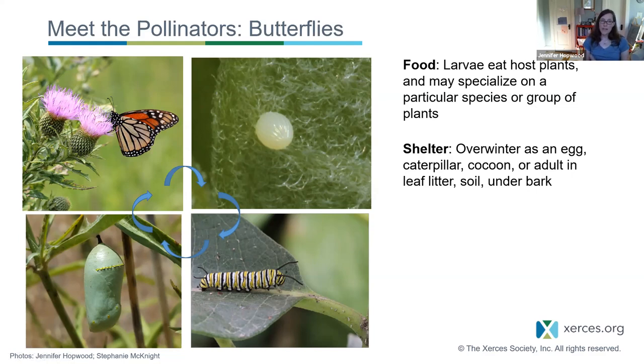Butterflies can overwinter at any stage. So it varies depending on the species of butterfly. Some might overwinter as an egg, while others, like the monarch pictured here, overwinter as an adult. Of course, it doesn't overwinter as an adult in Missouri. It migrates south to Mexico to overwinter. But those that do remain in Missouri for the winter time, which is most butterflies, will overwinter in their life stage under leaf litter, in the soil layer, or even under bark.